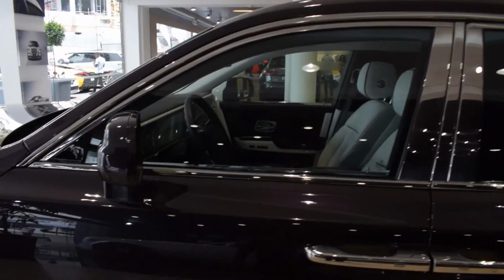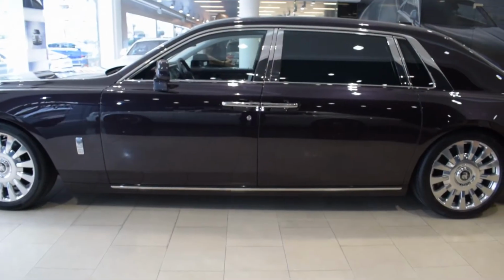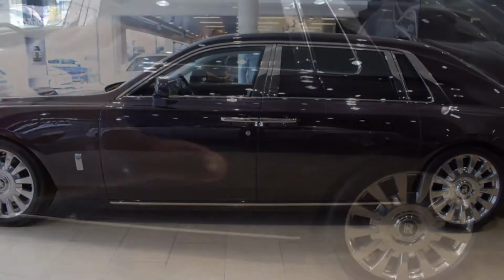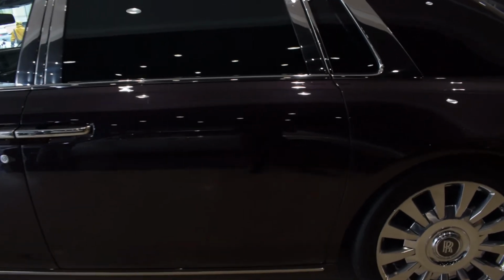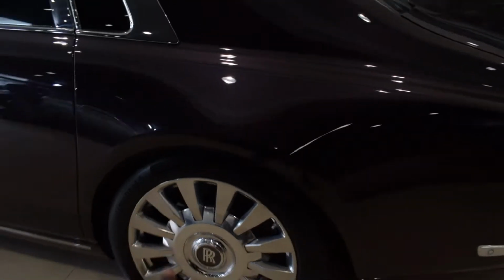So just go around, that's typical of Rolls Royce. This thing is amazing, like you guys have no idea. Oh my word. Most of the space, the extra legroom is obviously in the back because it's meant to be chauffeured and things like that, but for me personally, I would rather drive this car. 22 inches at the back.